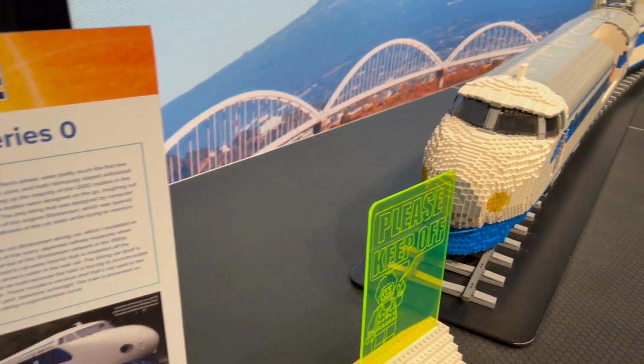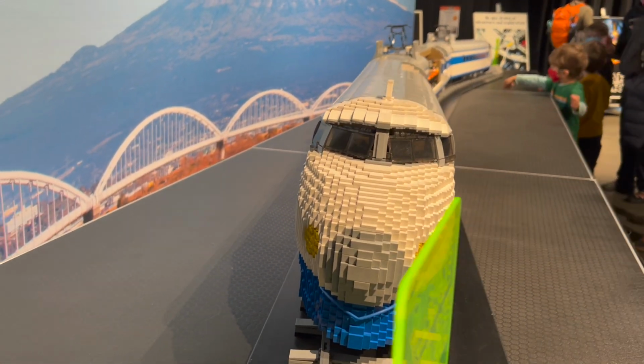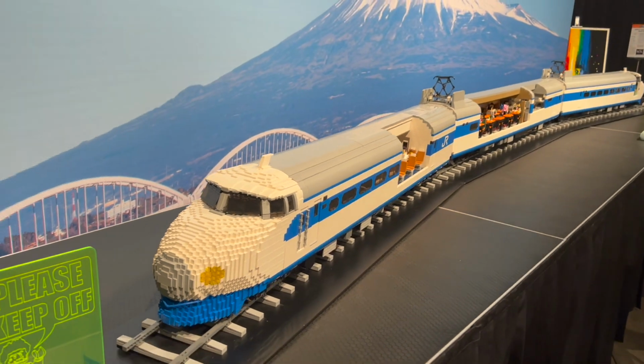This is the Shinkansen Series 0 bullet train for the Tokyo types of bullet trains that go around Japan. It's a fantastic build.